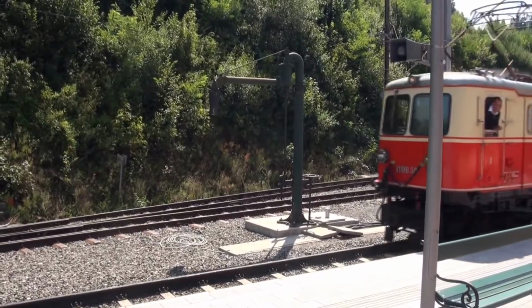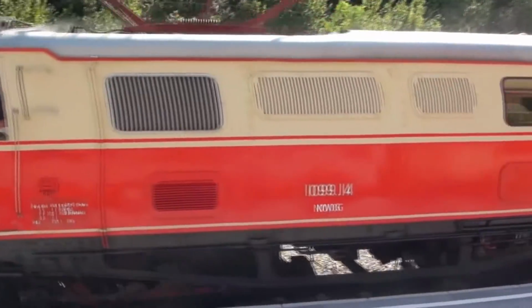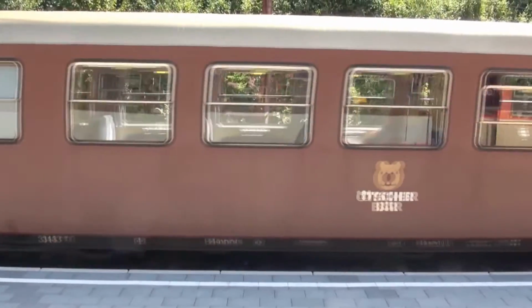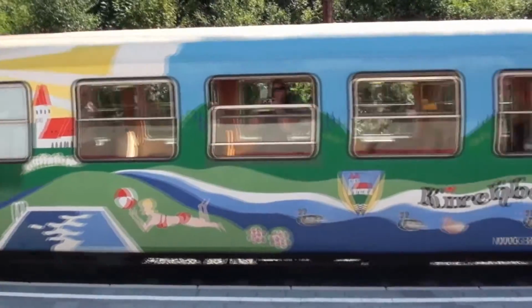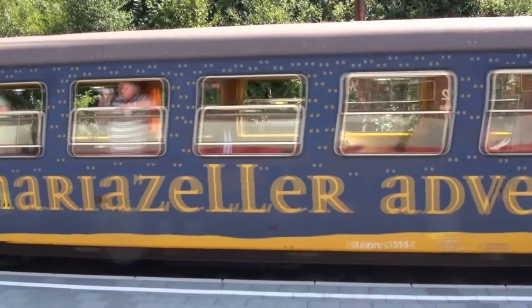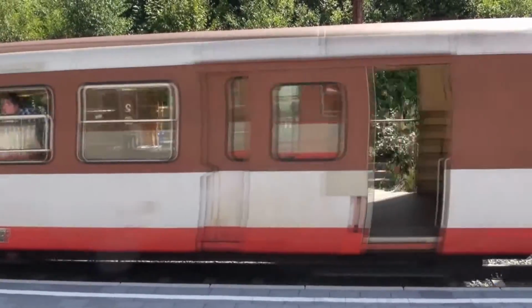This is the train coming from Mariazell going back to St. Pölten, and you see they use an electric locomotive. Ötscherbär car again, and some funky cars here in Mariazell, in Advent colors and the regular colors.